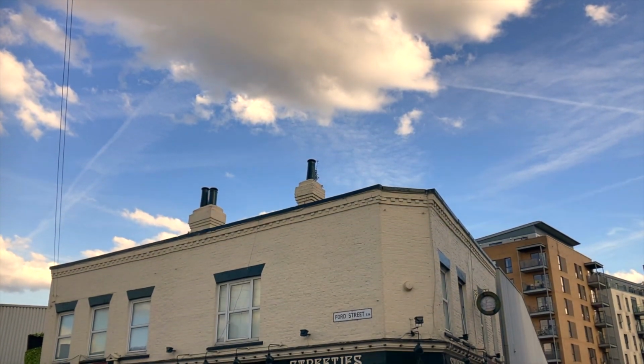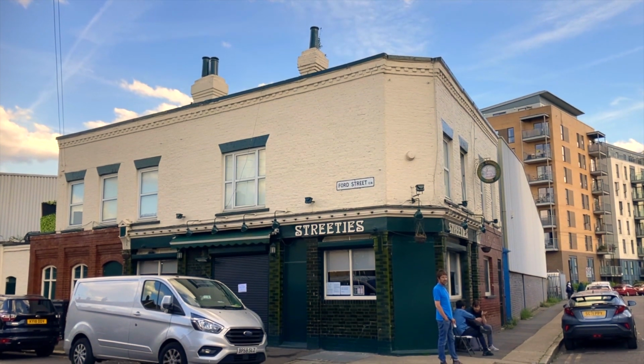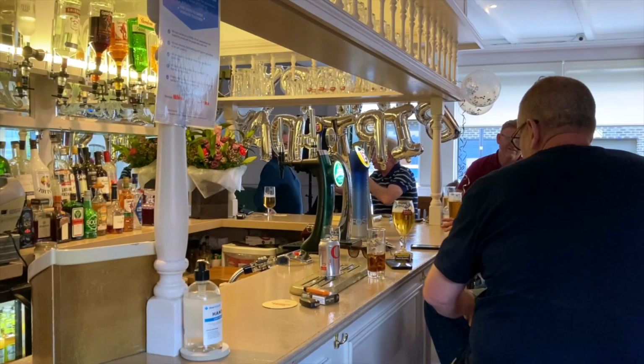This pub has a pretty quirky name. It's called Streeties. Before that, it had a more traditional name. When it opened in 1872, it was known as the Prince Alfred.